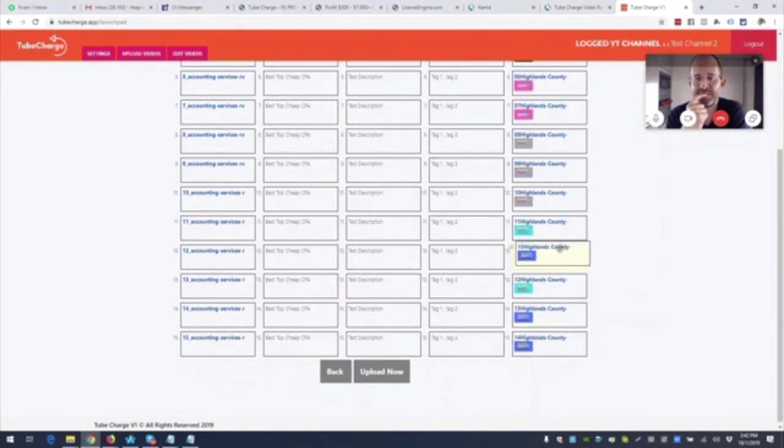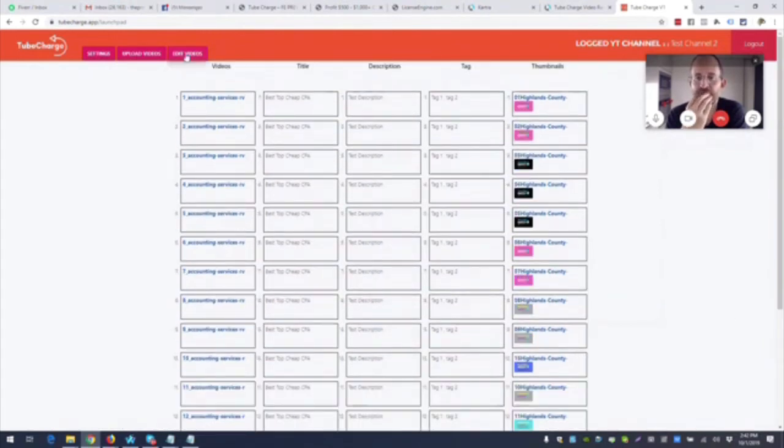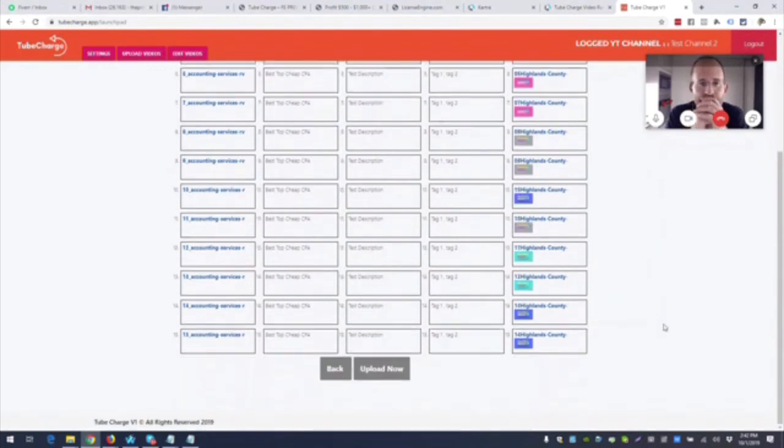And if you want to, you can move your thumbnails around, or your tags around, or your descriptions around, or your titles around, in case you messed up and you want to make sure you get in with the right one. And you can also come in here and edit your videos after they're uploaded. But then what you would do is just click upload now, and then the videos will just go.